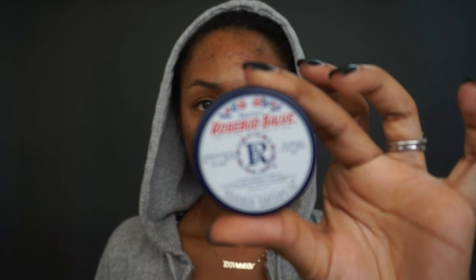Oh, I just put on some lip balm. This is Rosebud Salve. During the winter time, this is my favorite. I love this stuff so much. Oh my God, it feels so good on my lips.